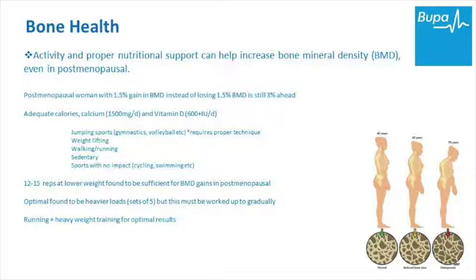Exercise-wise, the list there shows the order of importance or the order of benefit seen in the research. So jumping sports can have the biggest positive impact on bone density, but obviously it requires proper technique, whether that's dancing, gymnastics, things like that. Weightlifting comes next. Walking or running, where you have that repetitive impact, is next. And surprisingly, a lot of the research shows actually a more negative impact of sports without repetitive impact, things like cycling, swimming, stuff like that. Although I'm sure if the resistance when cycling or swimming was great enough, there would be some positive impact.